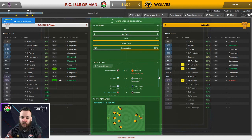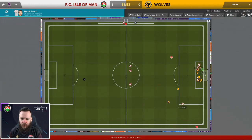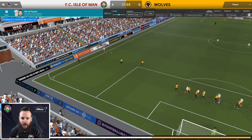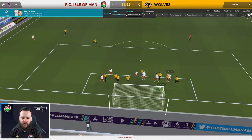Tottenham are currently 2-1 up against Chelsea, which is big in this battle for those top 4 spots. Pooch has managed to knock one home for us, so we're 4-0 up inside 32 minutes. 5th goal of the season for Pooch, and I'm guessing pretty much all of them are back-stick headers from Henri Blaze balls into the box. Wonderful whip ball again. His set-piece delivery is phenomenal.